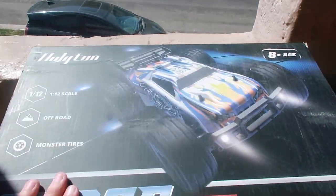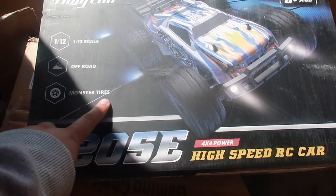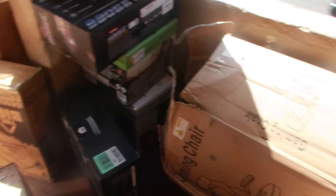Oh, and this one. We got this RC car with monster tires. I'm super excited about this. I'm going to save it for Jax for his birthday. So hopefully he doesn't see it. Let's put it in the corner. Yeah, because moving it from there to there, he's not going to see it.